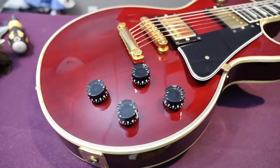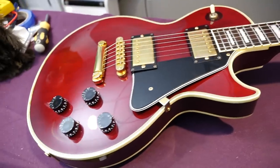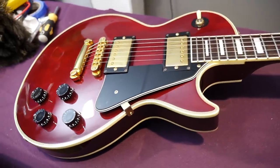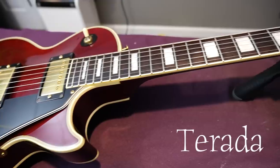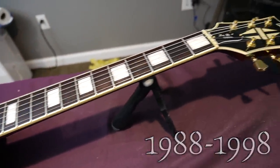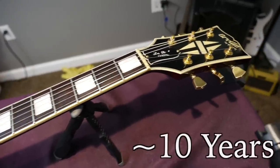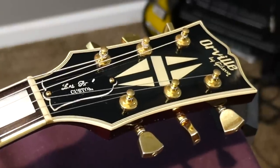In case you've never heard of this before, Orville by Gibson was a brand licensed out by Gibson to two Japanese factories. They were made in Fujigen and Terada, and these guitars existed from 1988 until 1998, so they had a good 10-year run. But why did Gibson have to sell out their name to a Japanese factory anyway? Well, first we need to do a little bit of history.